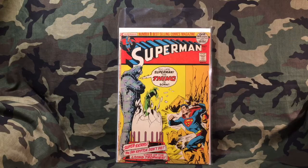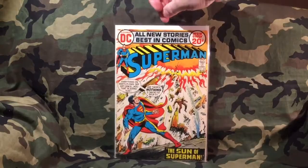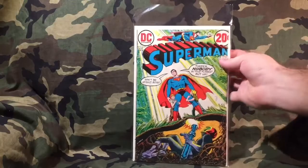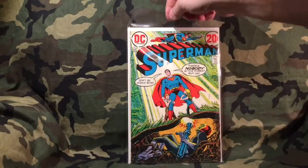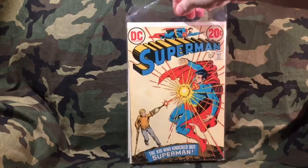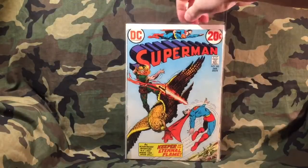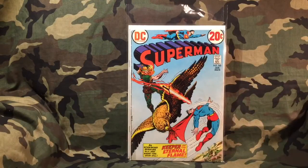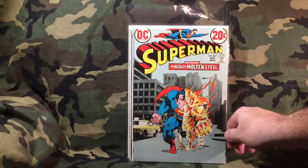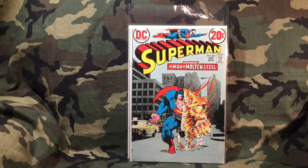This is Superman number 251. Superman 255. I won 2 auctions that had multiple comics in it. 257. 258. That's a pretty cool cover. I really like that cover. 259. 260. 262. 263. Neil Adams cover right there.